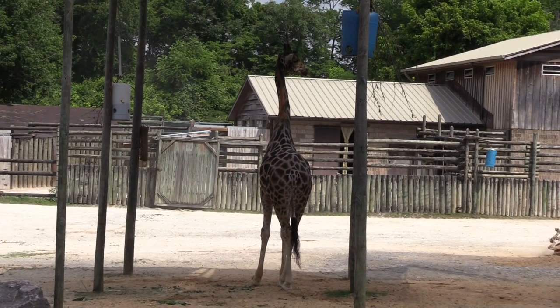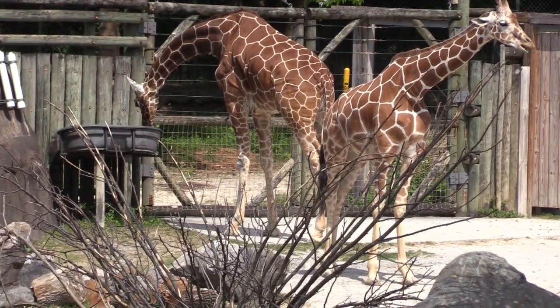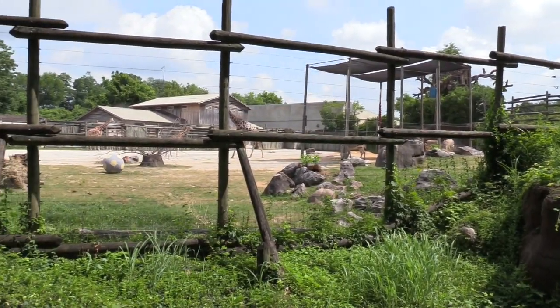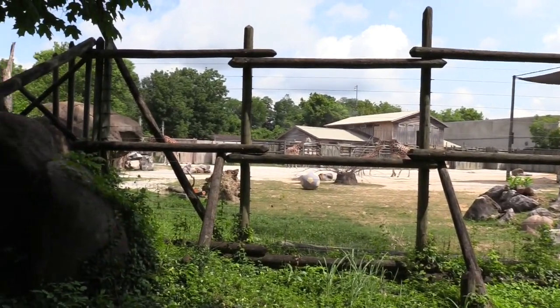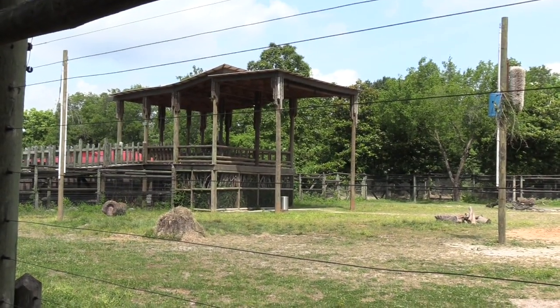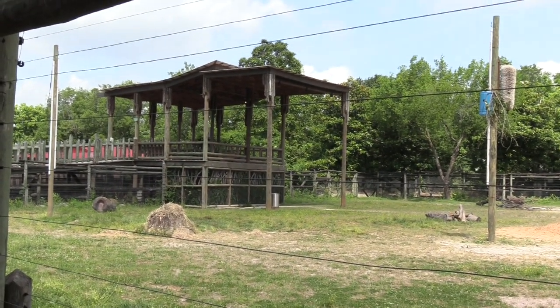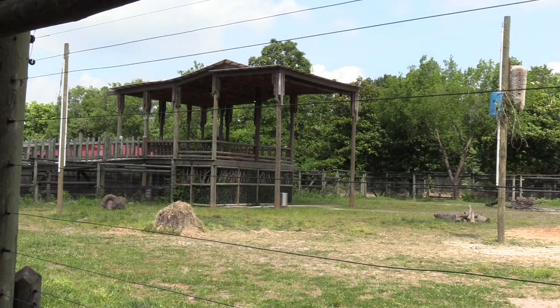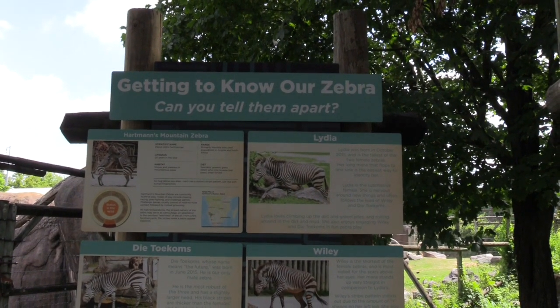This giraffe. Another two giraffe over here. It's like almost everybody's over here in this part of the habitat. And normally they would have giraffe feeding, but again, because of COVID-19, that part is off limits currently. Alright, so we got Hartman's mountain zebra.